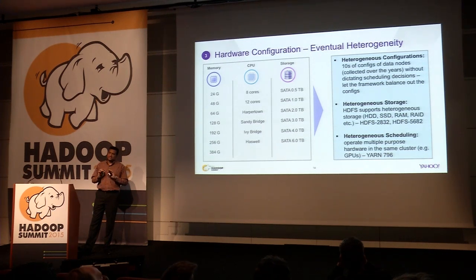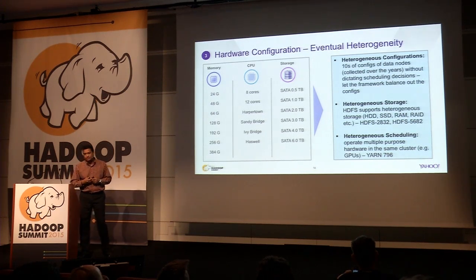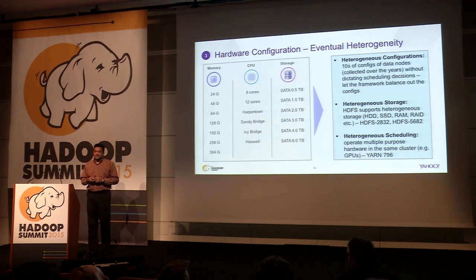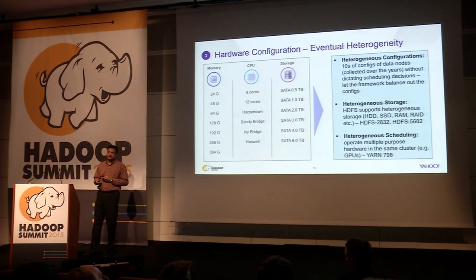In terms of thinking about how to mix and match these, I think let the framework handle the heterogeneity in configurations. For us, it's 10-plus configurations that live on the cluster. Hadoop manages it fine. And as far as heterogeneous storage is concerned, we don't have it. We have pretty much disks, which are all SATA. But you could have other types of storage, like SSDs and others, and there is support in HDFS for that.